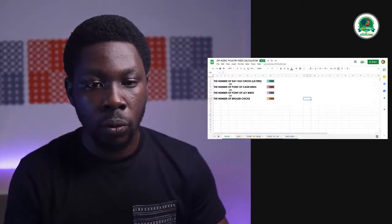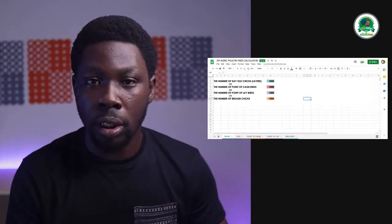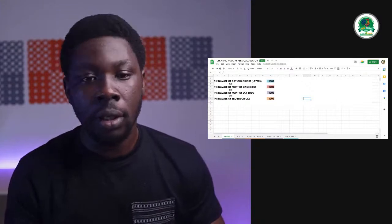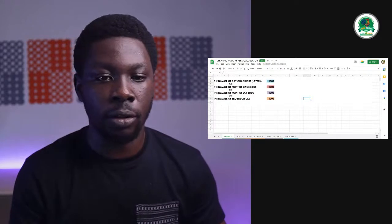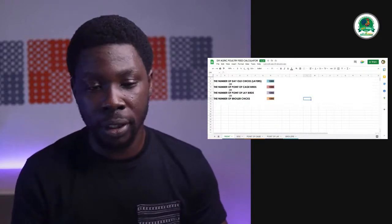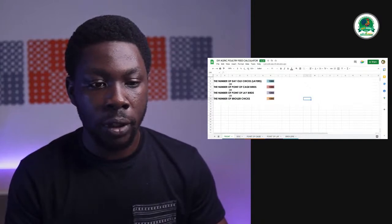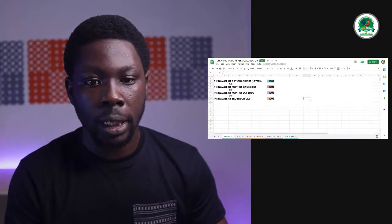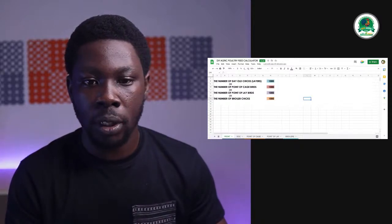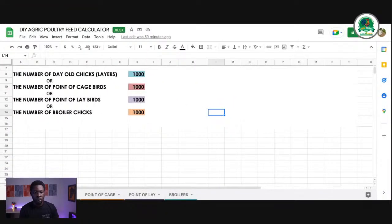I'm going to be working with this Excel sheet that helps us calculate, especially in terms of feed, what you can put in and what you should expect after selling your eggs and even selling the birds at the end of the day. So let's quickly go into it. No wasting of time at all. Like the topic says, let me show you facts about layer farming. Okay, I want to make it bigger now.